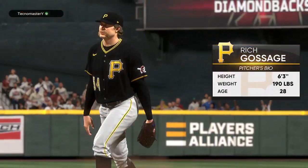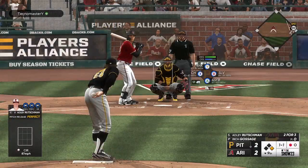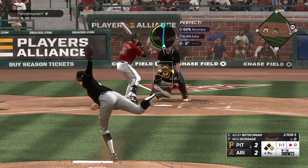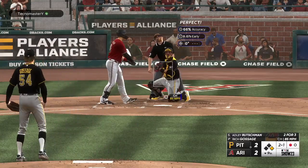New pitcher now, Goose Gossage. And this guy could bring it velocity-wise. Gossage ready. 2 balls, 1 strike.